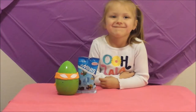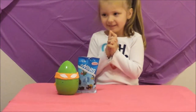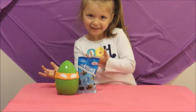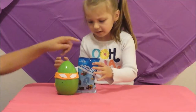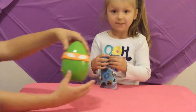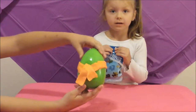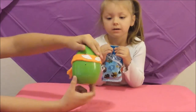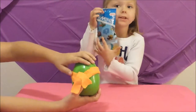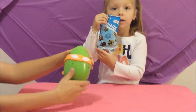Hi guys, Disney Cars Toy Review, and today we have Haley here with some Ninja Turtle surprise eggs. Let's see that cool Ninja Turtle. We also have Bubba here helping us out. I'm the cheerleader. Oh, Haley's our cheerleader. That's a really cool Ninja Turtle egg. And we have a Thomas the Train blind bag.